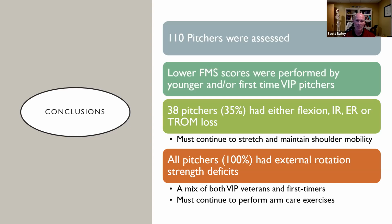Because if the shoulder tightens up and gets tight, it's going to put more stress through the elbow. And also overall, you're just going to be moving tissues and connective tissues that are tight, and eventually they're just going to fail. All the pitchers I evaluated had some kind of external rotation strength deficits. And that was a mix of obviously both VIP veterans and first timers. So you have to continue to perform your arm care exercises. That's very important.